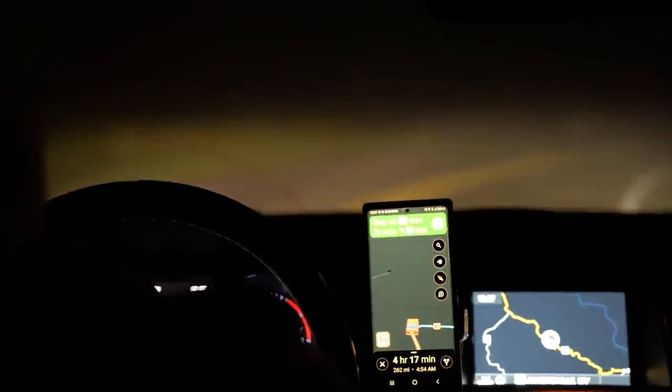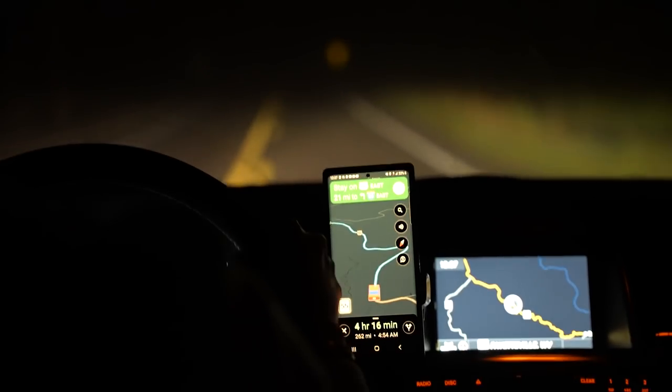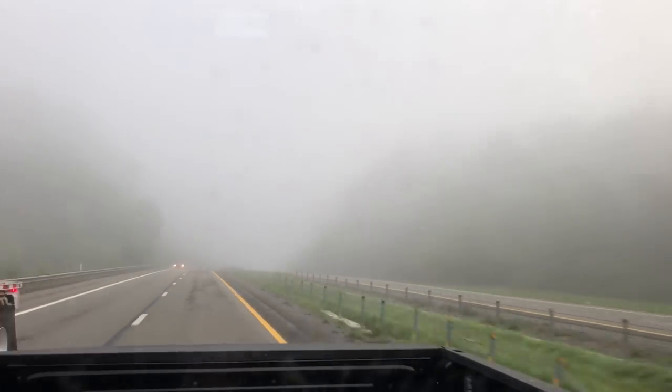Brights make it worse, but if there's no fog lights, I need my brights. I don't know. We should have fog lights. Americans. That's great. That's why you're here.